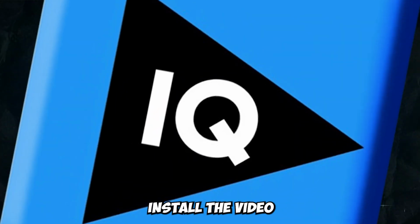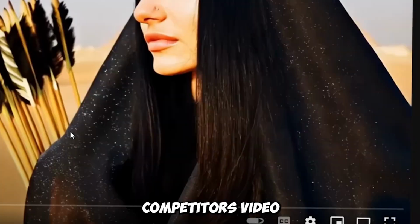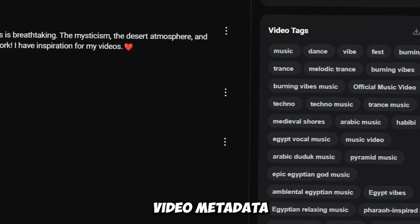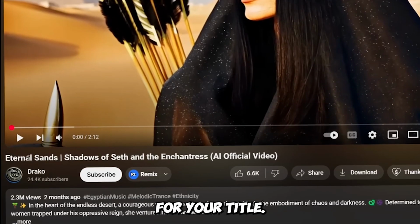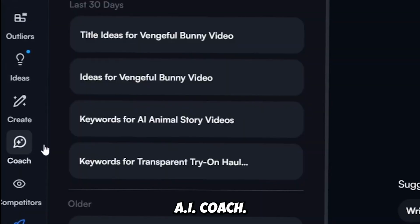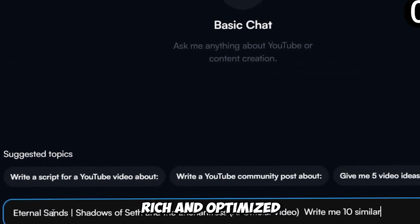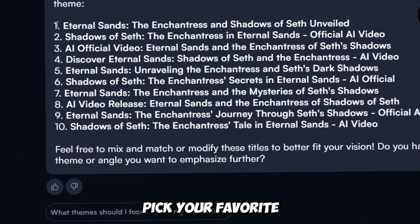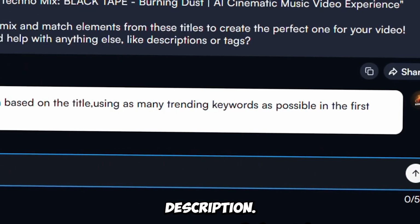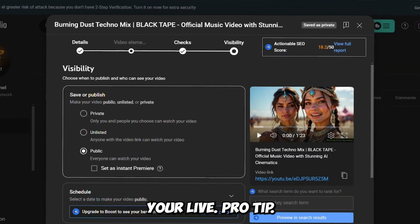For SEO, install the vidIQ browser extension. Go to a top-performing competitor's video and check the tags they're using. Copy those into your video metadata. For your title, grab their most popular one and feed it into ChatGPT's AI coach. Ask it to give you 10 fresh variations that are keyword-rich and optimized for clicks. Pick your favorite and run it through the AI coach again to generate a full YouTube description. Paste everything in, hit publish, and boom, you're live.